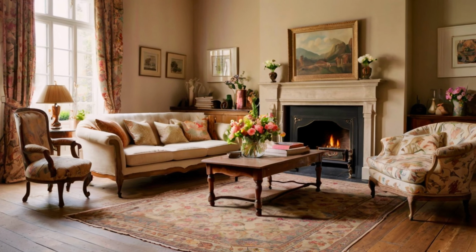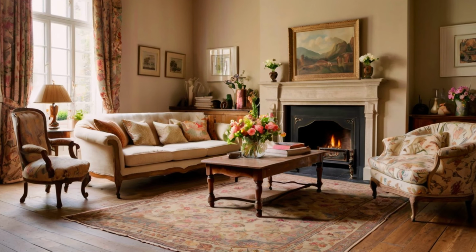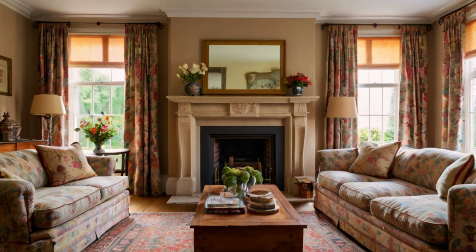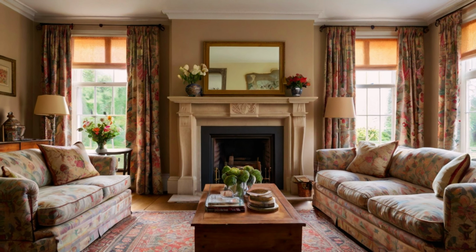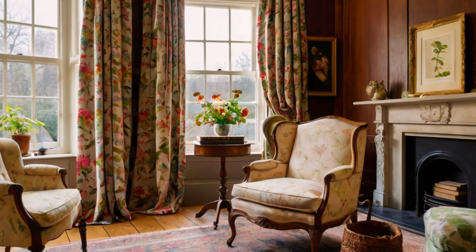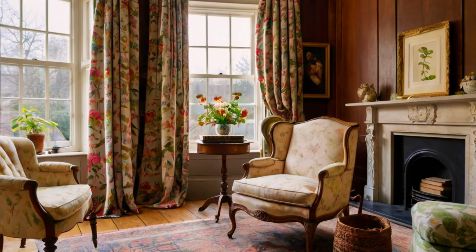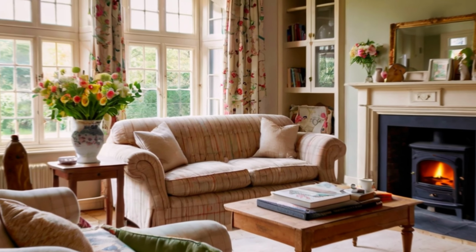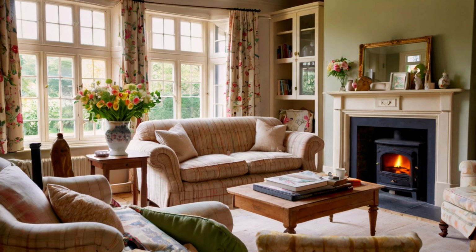Large windows with flowing, patterned curtains let in plenty of natural light, creating a bright and airy atmosphere. Don't forget the fireplace, often the focal point, decorated with a mix of vintage finds and fresh flowers. The overall feel is one of timeless elegance and cozy comfort, perfect for both relaxation and entertaining guests.